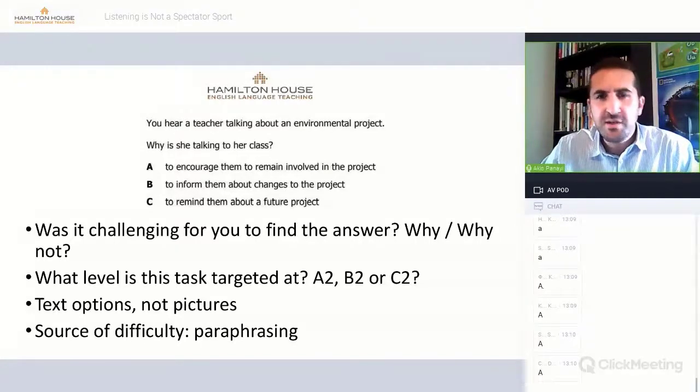Was it challenging? Maybe yes, maybe no. What level is this task targeted at? This is taken from Cambridge B2 First. Thank you very much. B2, yes, exactly. This is taken from B2 First, or FCE.